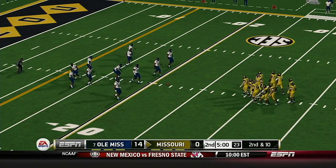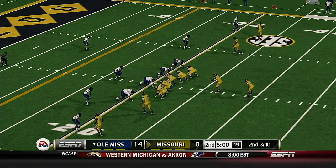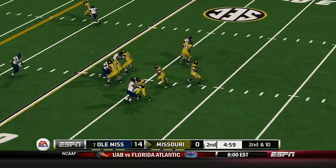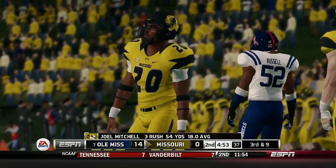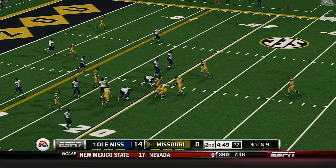Welcome back here. We resume action now here in the second quarter. He gets another carry. He fights forward to about the 20. That's good for a gain of 1 yard. That'll make it 39.